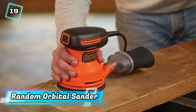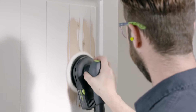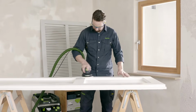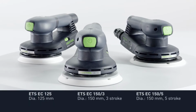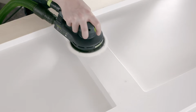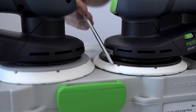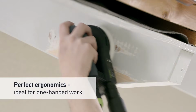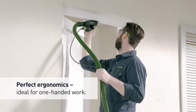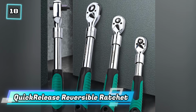Number 19. Random Orbital Sander. This sander features stepless speed pre-selection for consistent performance even under load, paired with a 5mm sanding stroke for efficient material removal. Equipped with EC technology and a sanding pad brake with a carbide tip, it offers extended durability. Weighing just 2.5 pounds, its ergonomic design and vibration control system ensure smoother operation, reducing user fatigue during prolonged sanding tasks.